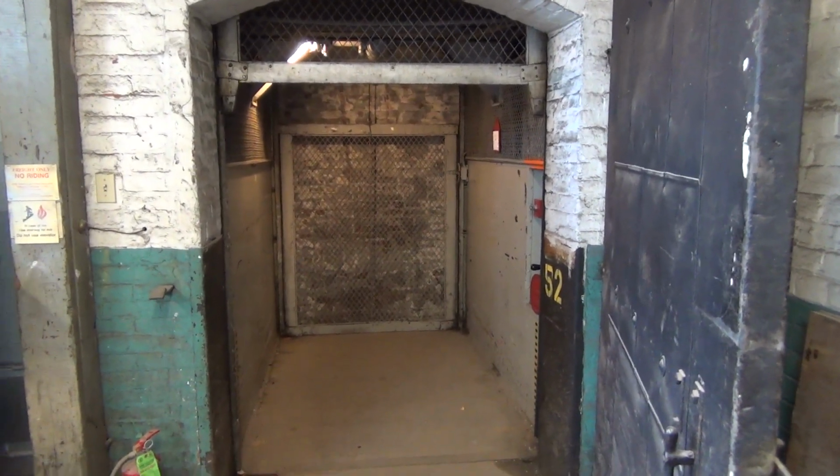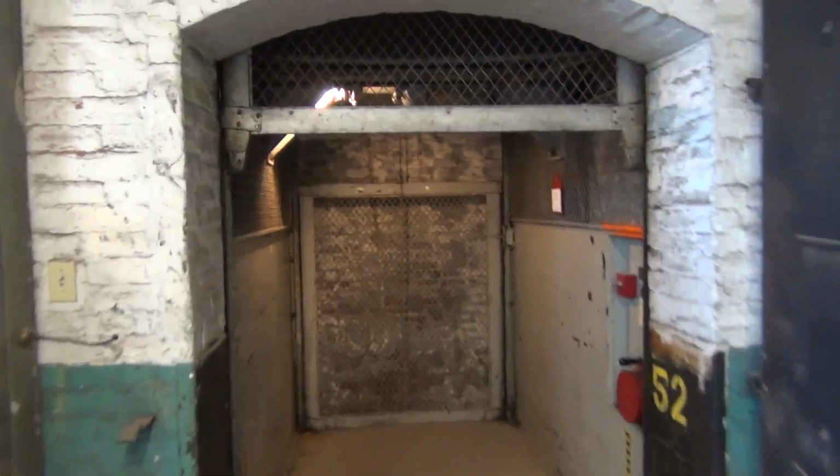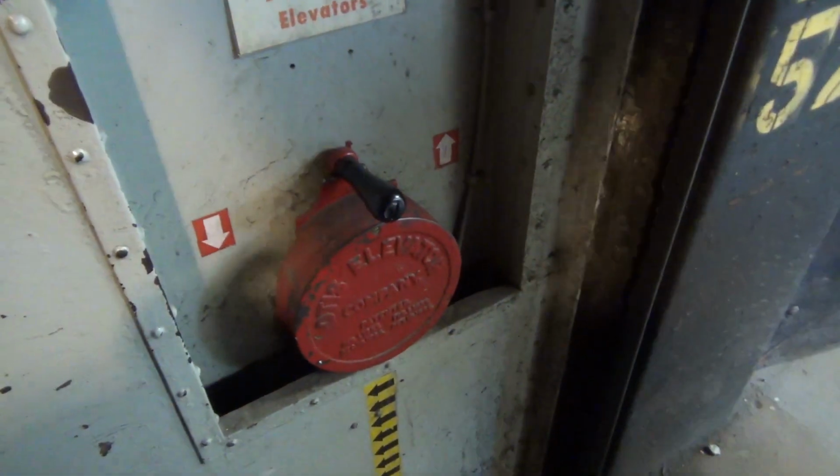Here we have freight elevator number 52. There's a beyond the garage, and we're gonna take a ride on this one. Now this one has the automatic closing gates, which we'll see here in a second. And this one has a red crank. All right, ready to go all the way up. Here we go, watch this.